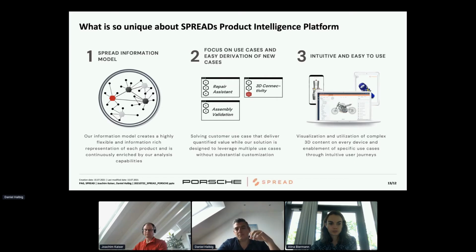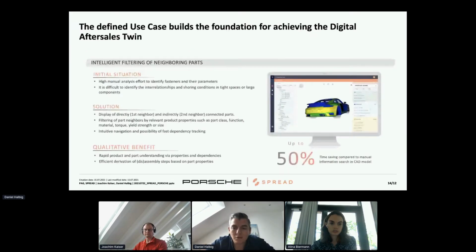So to initiate our use case and tell you more about the use case we did with Porsche at the startup Autobahn, it's called intelligent filtering of neighboring parts. For the repair manuals, it's very important to identify the connection and the direct link of parts to each other. So for example, a technical editor in the after sales needs to know how a part is connected to other parts, with which kind of fasteners, which kind of material, so that he can thereby create that manual that you just saw, step by step, really saying, hey, you first have to take out this screw in order to take off the other parts.